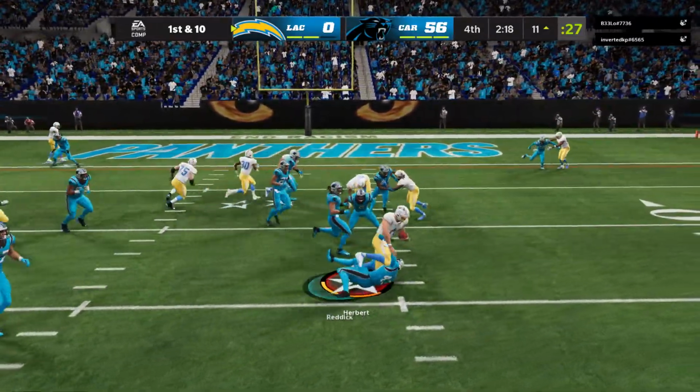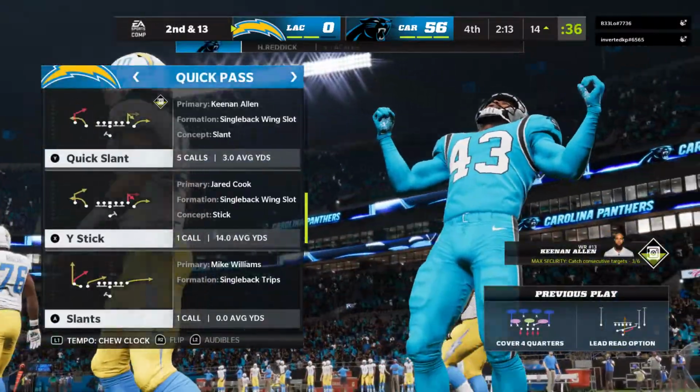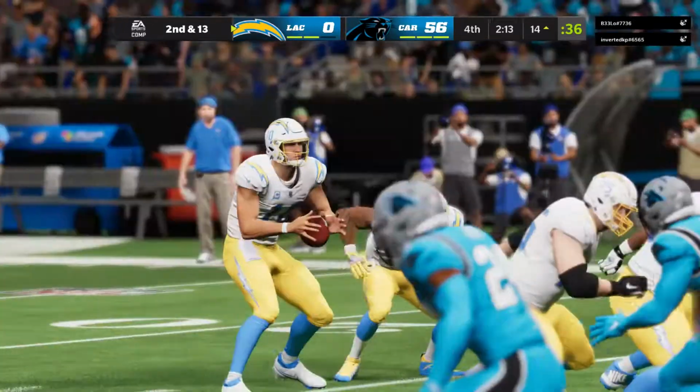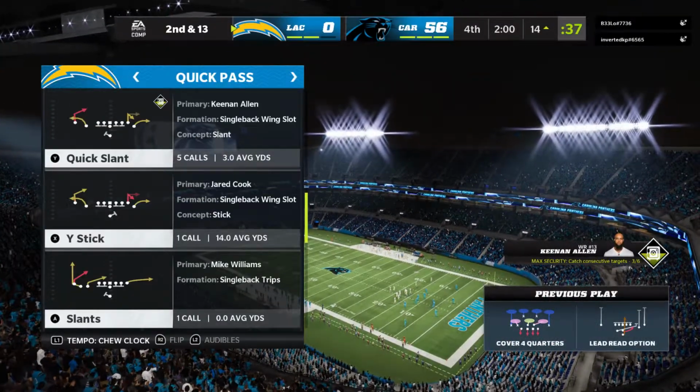On the option right, Herbert. And they'll go backwards here, losing yardage to the 14. Call it a full 3 yards in the wrong direction there. Brings up 2nd down. Just 2 minutes remaining here in the 4th quarter of what has been a one-sided affair.